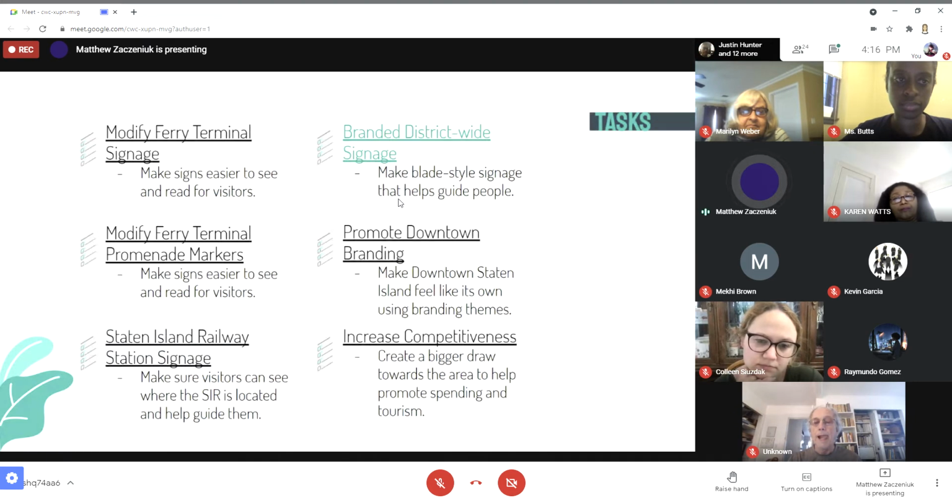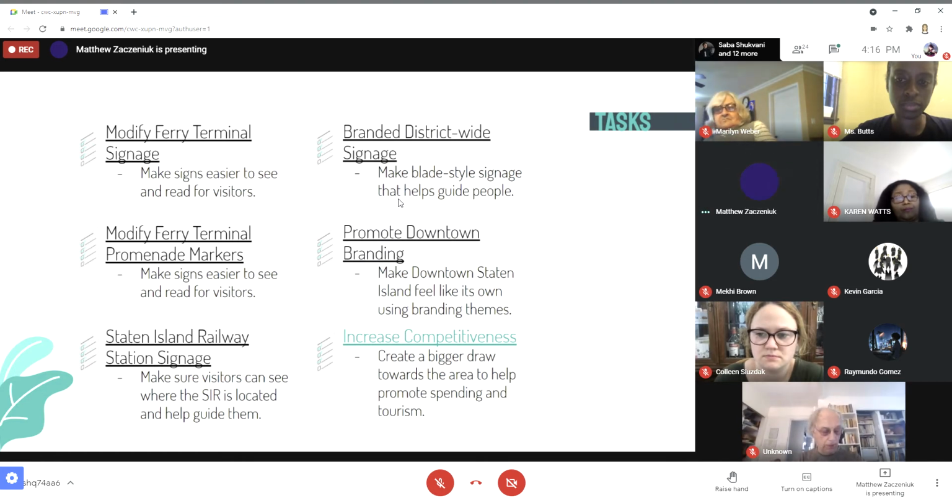Create branded district-wide signage. Make blade-style signage that helps guide people. Promote downtown branding by making downtown Staten Island feel like its own using branding themes. Increase competitiveness by creating a bigger draw towards the area to help promote spending and tourism with the tasks above.